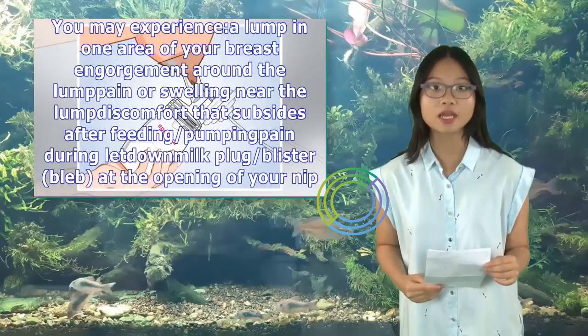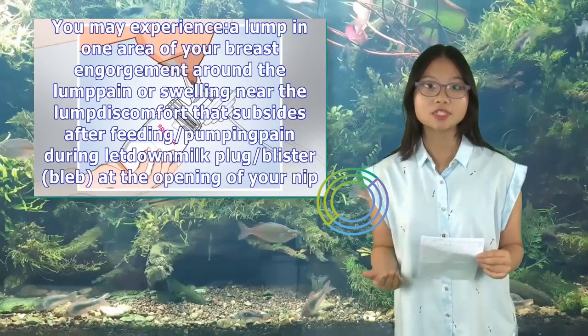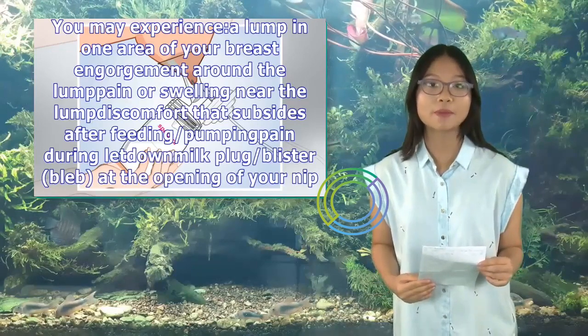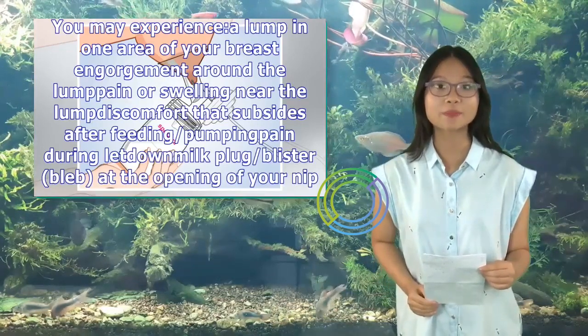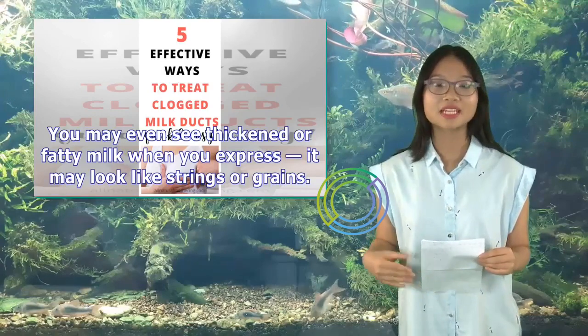You may experience a lump in one area of your breast, engorgement around the lump, pain or swelling near the lump, discomfort that subsides after feeding or pumping, pain during letdown, a milk plug or blister, a bleb, at the opening of your nipple, and movement of the lump over time. It's also common to see a temporary decrease in your supply when you have a clog. You may even see thickened or fatty milk when you express. It may look like strings or grains.